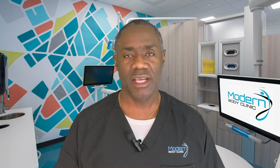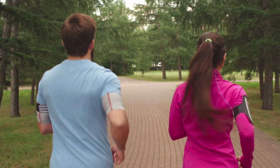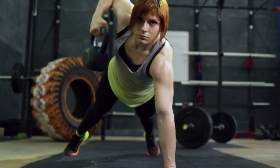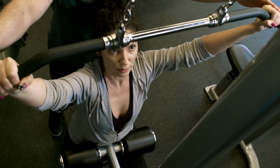Now, what about diet and exercise? Well, yeah, exercise is going to be vitally important. I think the strength of exercise is more in maintaining weight than losing it. A number of studies have shown that. We do want to do something that is sustainable.